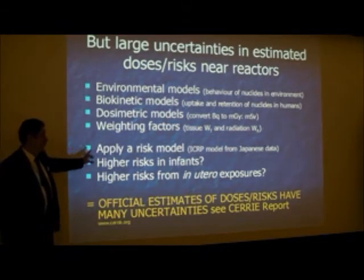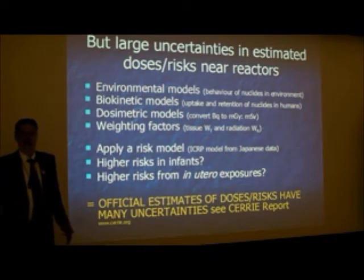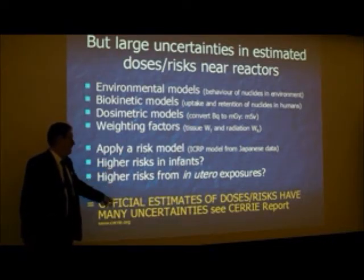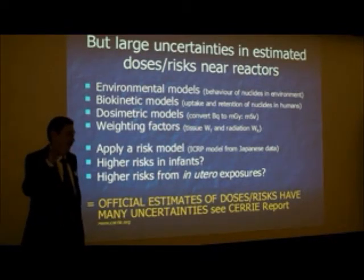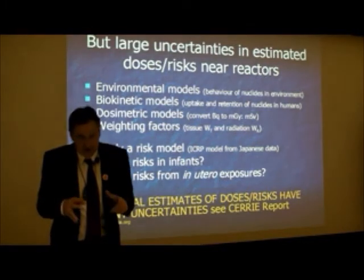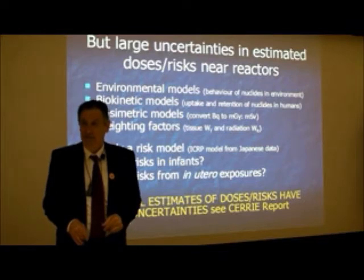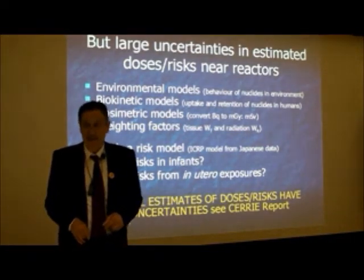And then you apply a risk model, figuring out, once you've got the dose, how many people are going to die. But these risk models are not very good for risks in infants, and they're even worse for risks in utero exposures. Now, just take one thing away from this rather busy slide: the estimates of doses to people living near nuclear power stations are crap. Absolute crap. They don't mean anything.